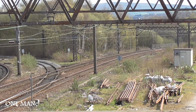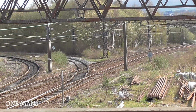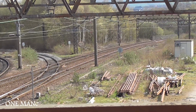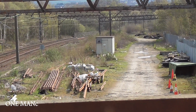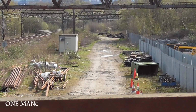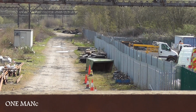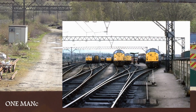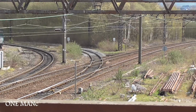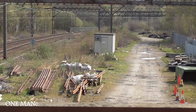Now, as you can see, this is a very, very wide area. The lines to the left are going to Stalybridge. And there are some engineering sidings on the left, also called Brookside sidings. This is the location where the stabling point was. And it wasn't just a stabling point, it was a fueling point, because this is where the diesels and the electrics used to stable. We had 76s, 25s, 40s, 37s, 31s, you name it, they were here. This was a very, very busy junction at the time. But look at it now, it looks a mess.